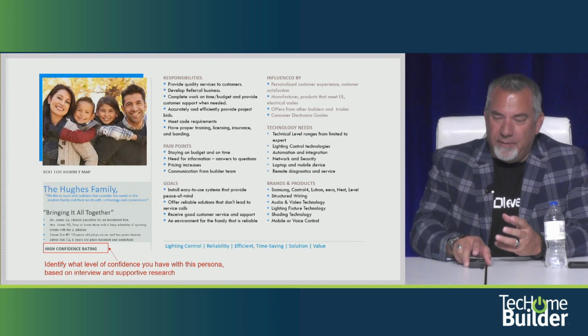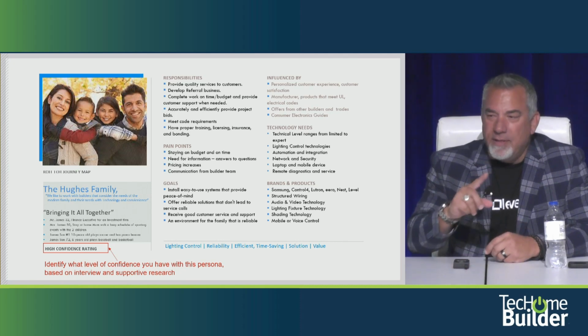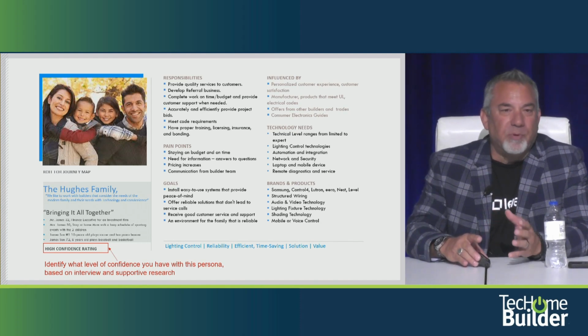So some of the things that help get beyond that Net Promoter Score are CSAT, so the customer satisfaction. This is kind of what you'll see mapped out in the journey map that I have laid out in a couple more slides. But this is the persona of the Hughes family, and one of the things you want to be able to identify is the thing that's kind of circled there, is making sure you get the level of confidence with this persona.